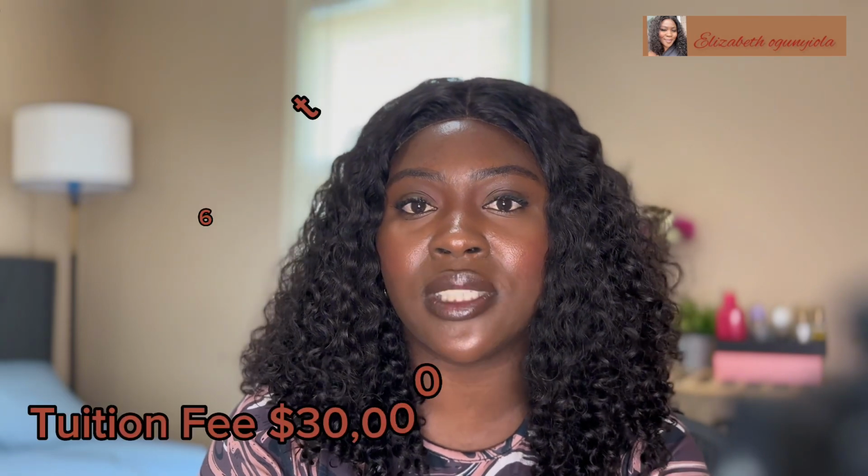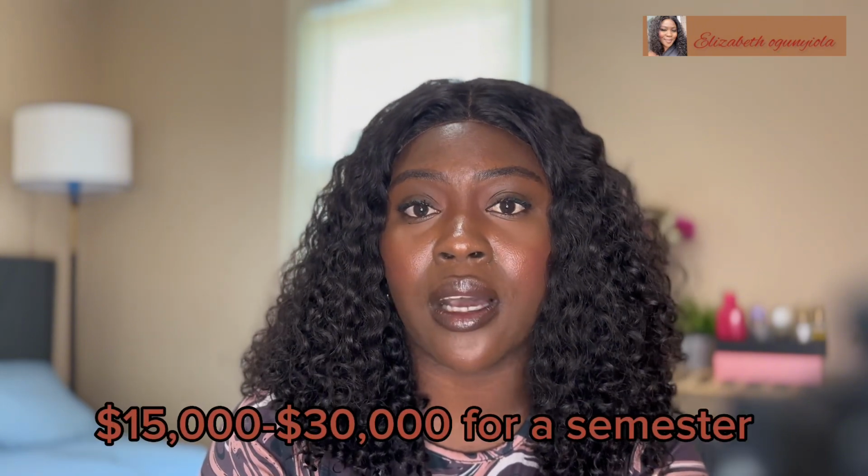After your visa has been approved, the next thing you need to pay for is your tuition fee. Very important: if you got a fully funded scholarship, you would not have to pay a tuition fee, but if you did not get that, you would need to pay a tuition fee. So there is no specific price for tuition fee, as this varies from school to school. Generally, on average, the tuition fee for a year ranges from $30,000 to $60,000, and for a semester it ranges from $15,000 to $30,000. I know you're already converting $15,000 to see how much it is in your currency, and you're asking yourself already, how am I going to pay this?